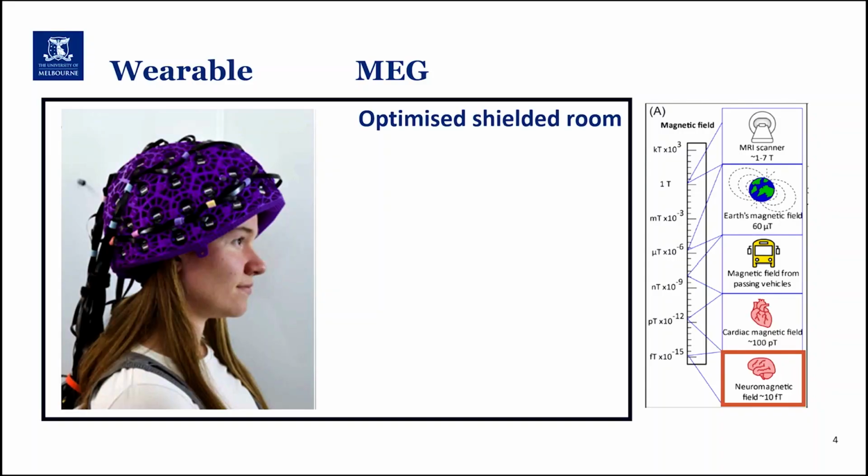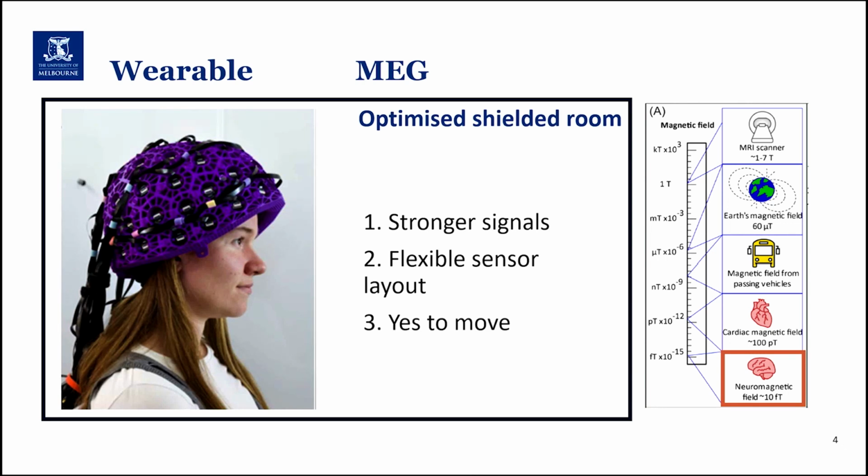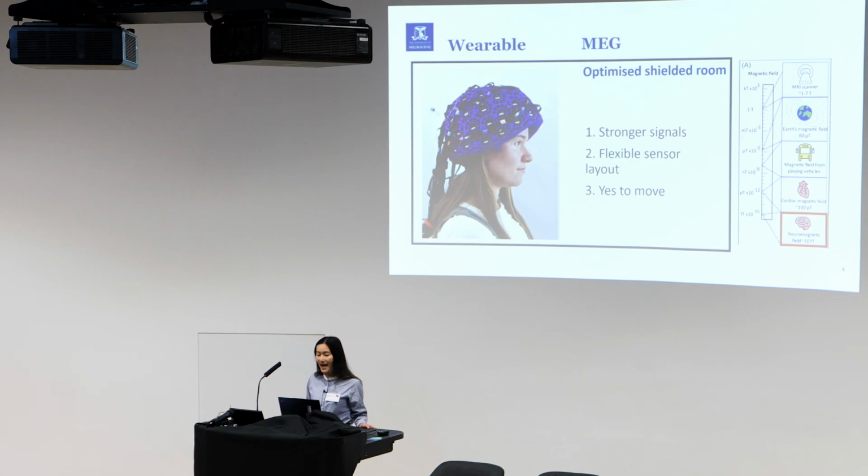So imagine if we can get rid of the liquid helium and create a wearable system. That means you can place your sensors closer to the head, and you get stronger signals. You can design your sensor layouts to best accommodate your research needs and also study population. And you have more freedom to move. And basically, that dream has become true because of OPM MEG.